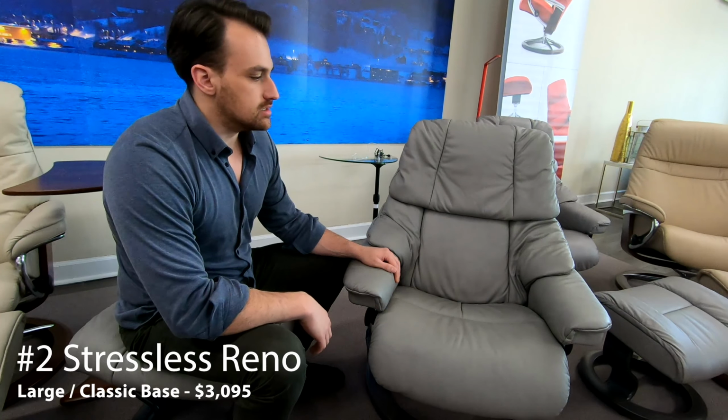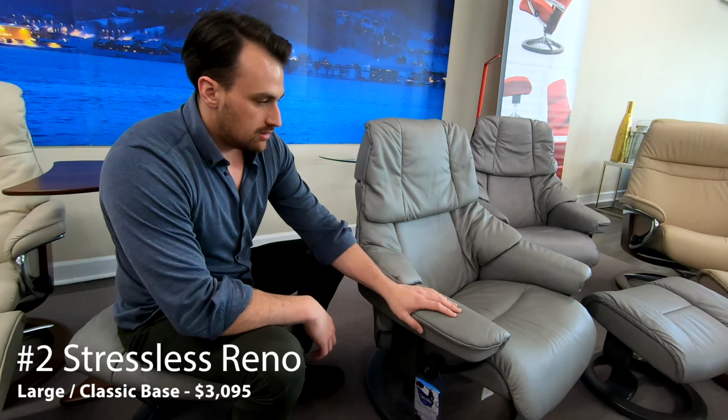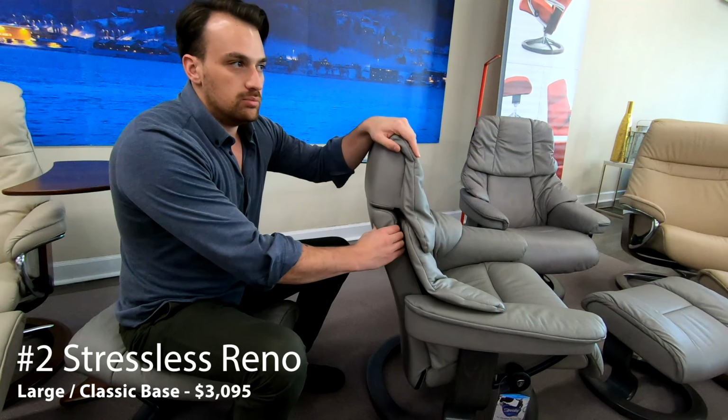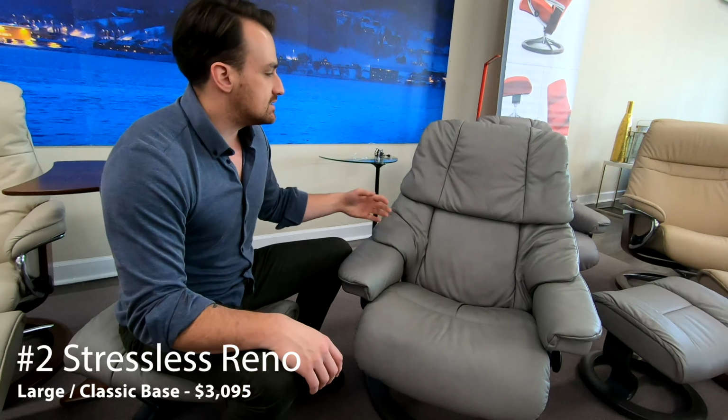Chair number 2 is the Stressless Reno. The one that we have featured here is a medium on a classic base. The Reno is unique because the back spills over into the arms, providing a little bit more padding around the elbow area. It is one of our more plush recliners, so it has a lot of loose fiber filling pad over the cold molded foam, which a lot of Stressless recliners are going to be on the firmer side, a little bit more supportive. However, the Reno, while it's still very supportive, has a little bit more additional padding that can make it more comfortable for people who prefer a plusher seat.